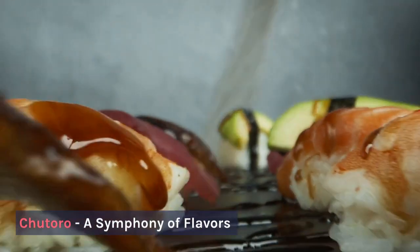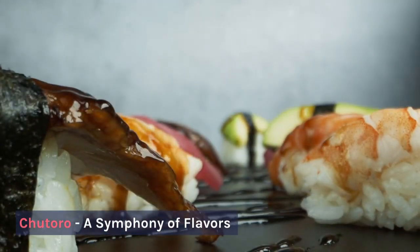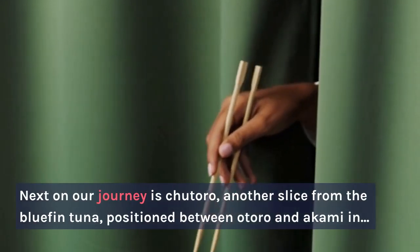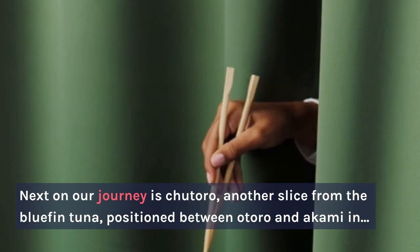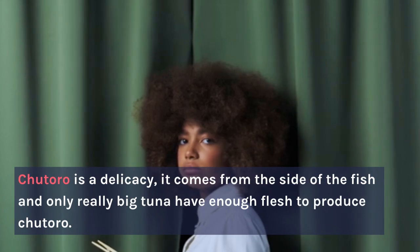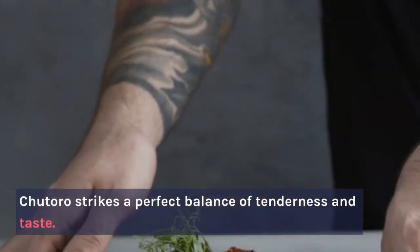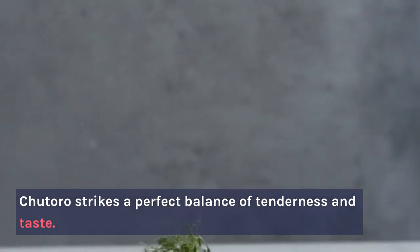Futuro, a symphony of flavors. Next on our journey is Futuro, another slice from the bluefin tuna, positioned between Otoro and Okomi in terms of fat content. Futuro is a delicacy. It comes from the side of the fish and only really big tuna have enough flesh to produce Futuro. Futuro strikes a perfect balance of tenderness and taste.